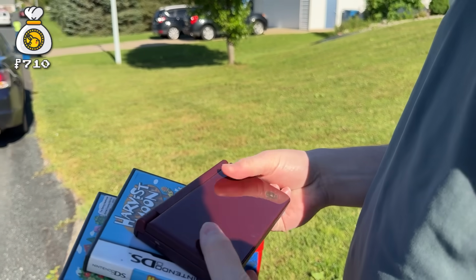And this one actually came with 4 games with it. A couple of Harvest Moons, Animal Crossing, and Pets Nursery. So many games on the DS. They sold like 120 million of these things. Maybe 160, I can't remember.